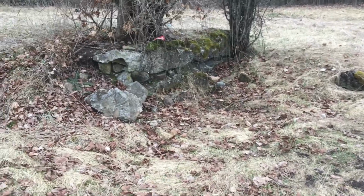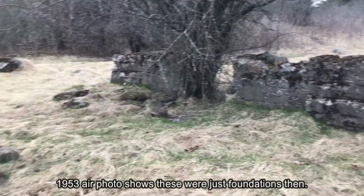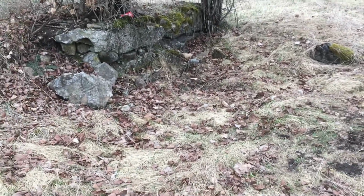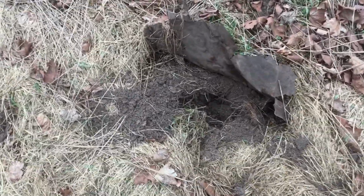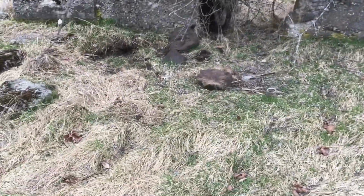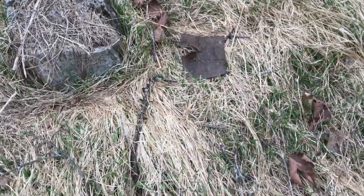We're going to give a try around these old foundations here, but looks like someone else has been out here. I think it's the same guy as last year, because they didn't fill their holes last year either. Well, this really burns my keister. Yeah, they've been here. Someone's been digging up stuff and leaving scrap behind.